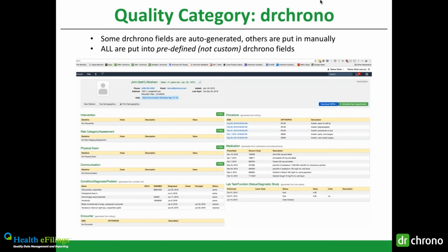I'm going to pause for a second here and see if anyone has any questions about that, because I know I just gave you a lot of information about drchrono. If you have questions, you can enter them into the question box. Otherwise, we'll move on to the next slide, and we'll take more questions at the end. Okay, great. Like I said, if you have questions, please type them in. Oh, someone does have a question.